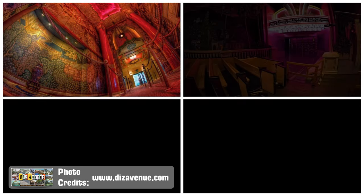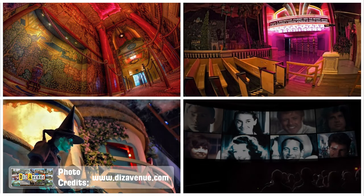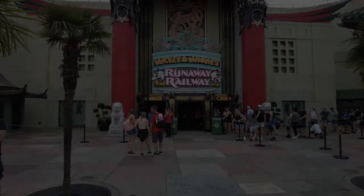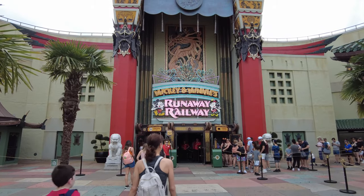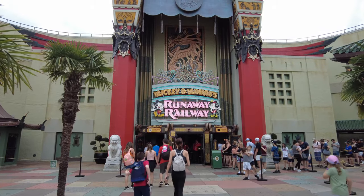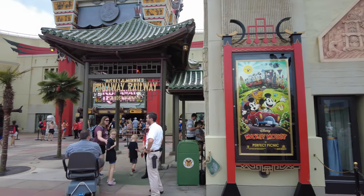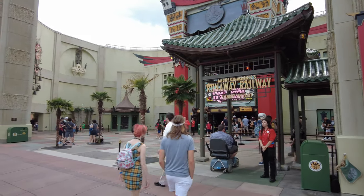The Great Movie Ride closed permanently on August 13, 2017 to be transformed and reimagined into the all-new Mickey and Minnie's Runaway Railway attraction. Mickey and Minnie's Runaway Railway occupies the same show building as the Great Movie Ride once did. Have a picture-perfect day here at Disney's Hollywood Studios. Now it's time for a Disney MGM Studios flashback.